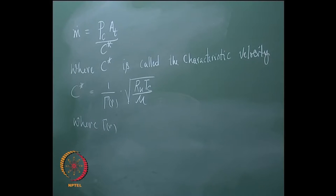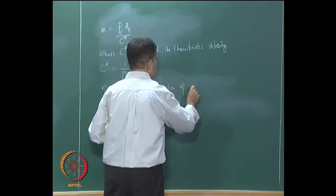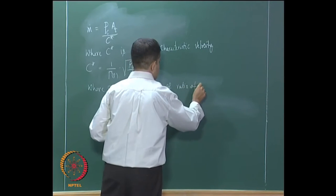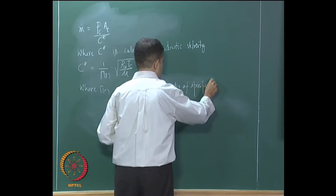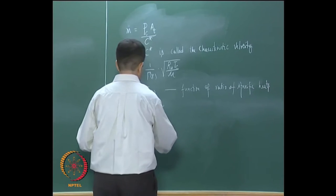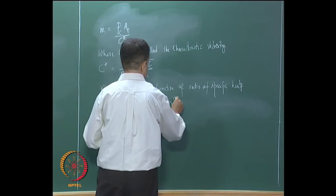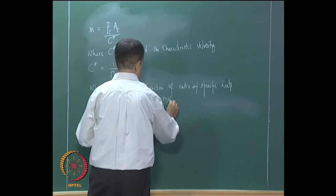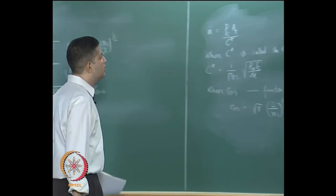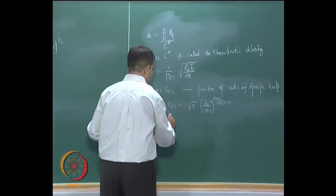gamma of gamma is only a function of the ratio of specific heats. Okay. So this is the typical expression that we use in rockets when we are discussing rockets, for mass flow rate through a choke nozzle, okay. This gamma of gamma is also called as a Vandenkirchhoff function.